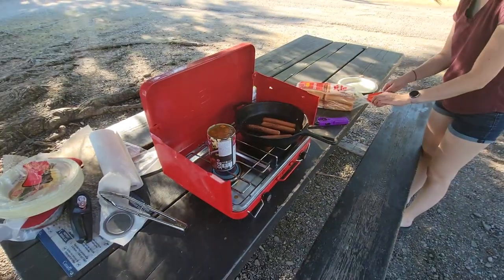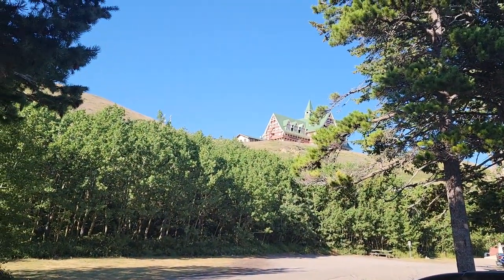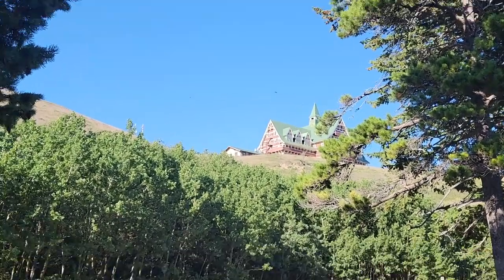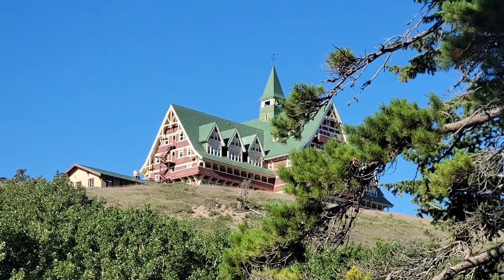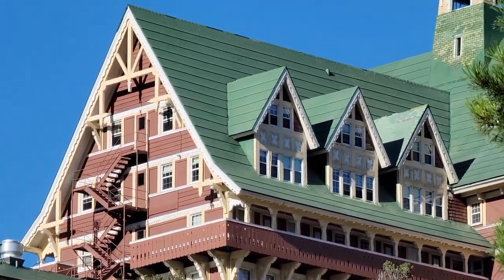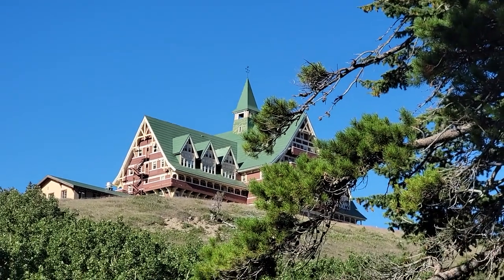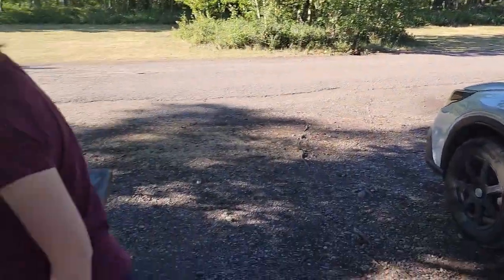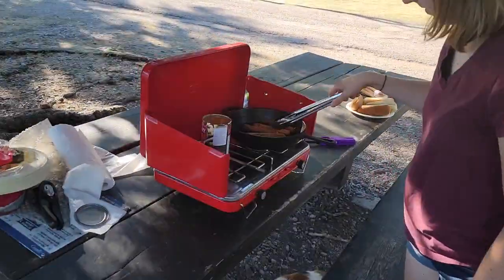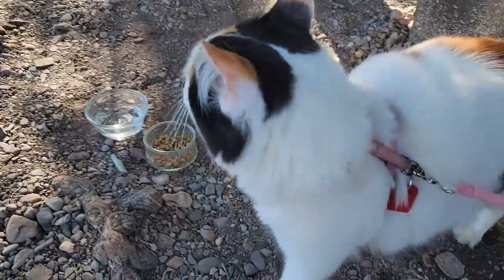Just a simple supper tonight. Some hot dogs and some chunky soup. And above us is the Prince of Wales Hotel. Check that out. Beautiful, beautiful building. We're just right below it, cooking some hot dogs. Where's the little kitty? Another water and food. Water is pretty chilly. So clear, the water.